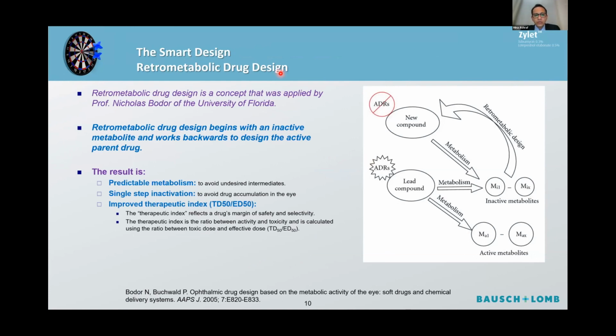In retrometabolic drug design, we start with the inactive metabolite of the original compound. So they studied the metabolism of prednisolone in the ocular system, and it gets metabolized into active and inactive metabolites. We start working on the inactive metabolites in a retrometabolic pathway in order to reach a new compound that shares the same characteristics of the original product. But this new compound will have a predictable metabolism only into inactive metabolites. So loteprednol etabonate provides the same anti-inflammatory effect of prednisolone, but with a predictable metabolism only into inactive metabolites, with a single-step inactivation to avoid the drug accumulation in the eye with the subsequent elevation of IOP and the unnecessary interactions with the lens proteins. And this leads to an improved therapeutic index.